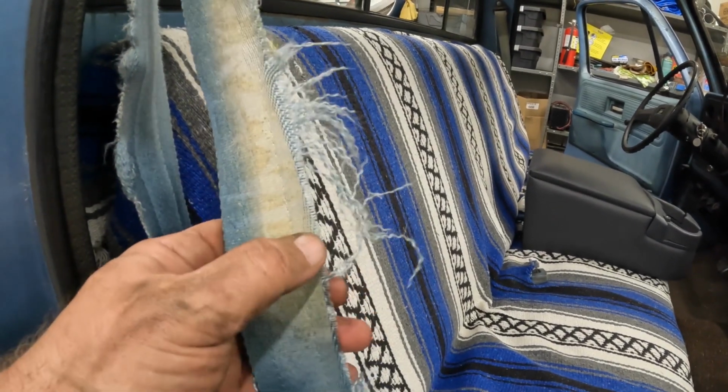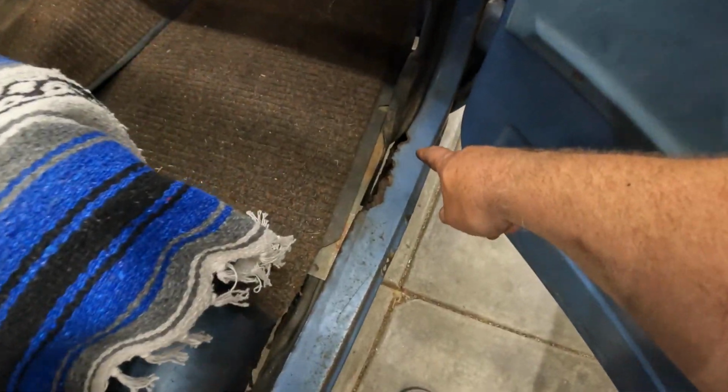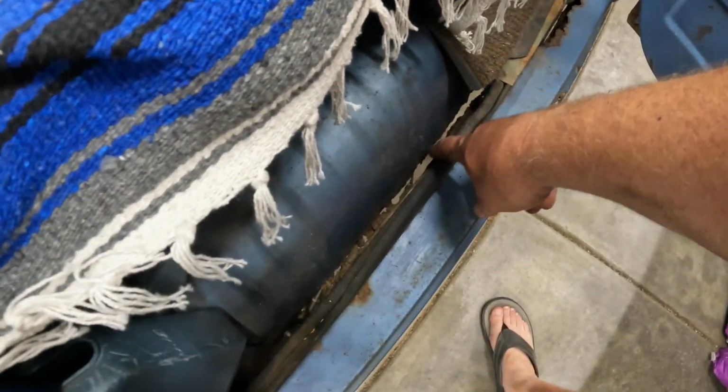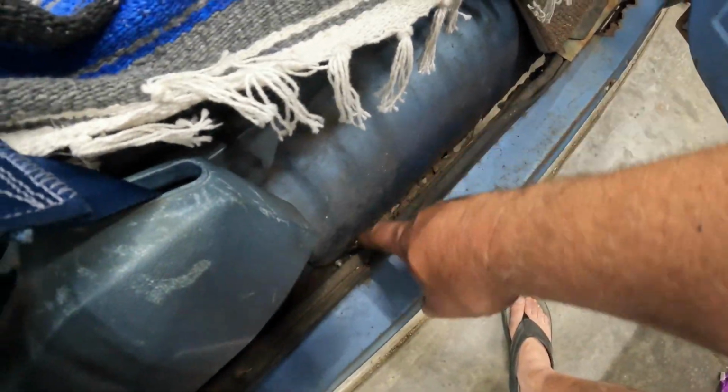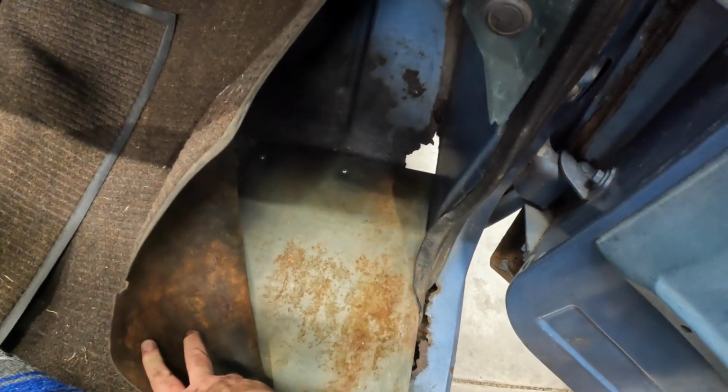I'm kind of worried about his safety on that. It just peels apart. That's pretty bad. But yeah, you can see some of the rust. So the rocker's shot over here. You know, it's basically held on by hopes and dreams right here. Maybe some cross members. But yeah, let's see. Let's pull this up. Yeah, we got some daylight showing through right there.